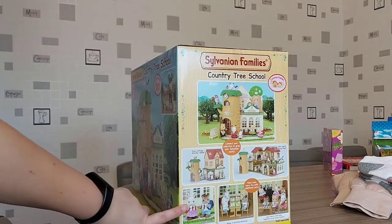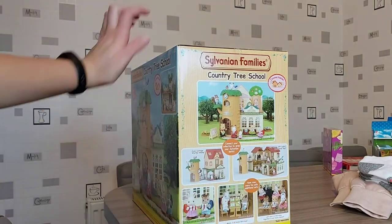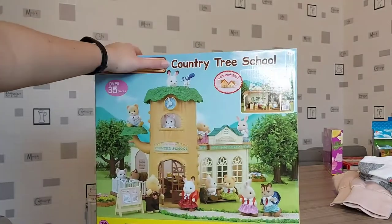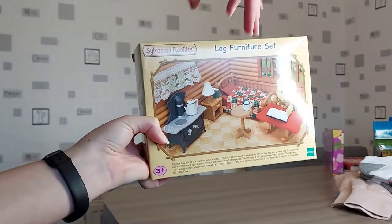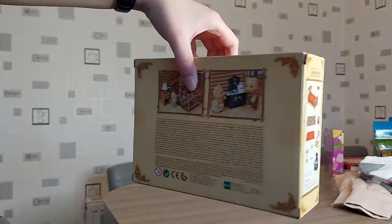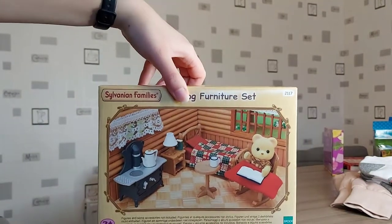And there's the school sets, school friends, school lunch set, and the school music set, and I've got those as well, so I'll be able to show them with the school. I've got the log furniture set, and I'm going to put this in the new log cabin with the green roof. I think it looks so cosy.